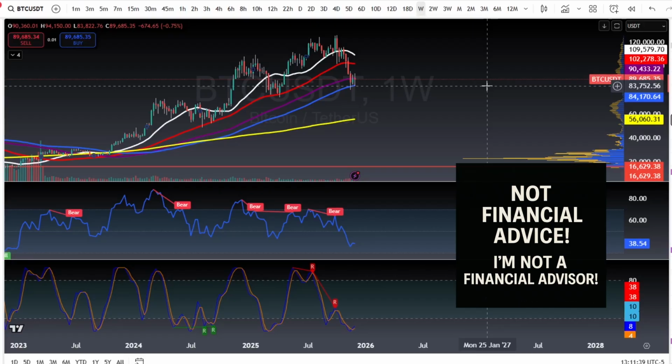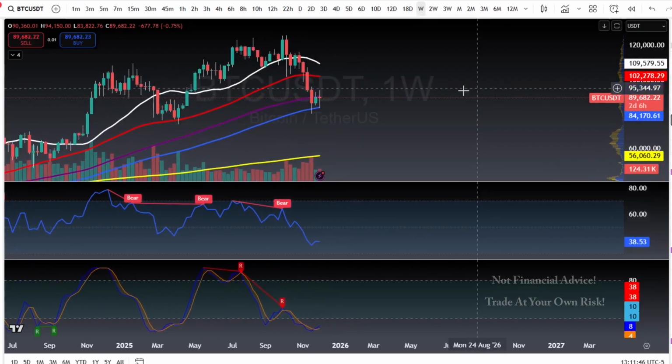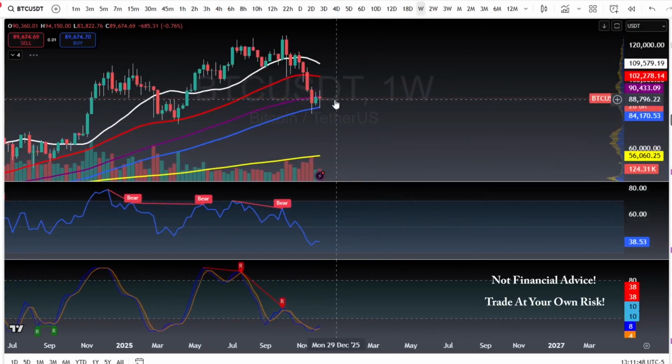Right now it's about 1:10 p.m. Eastern time and the price of Bitcoin is currently at 89,700. Starting off here with the weekly chart, we're seeing an indecisive red candle at the moment.